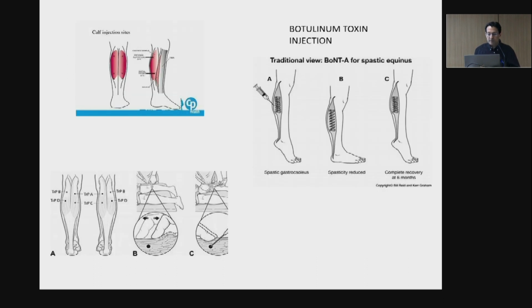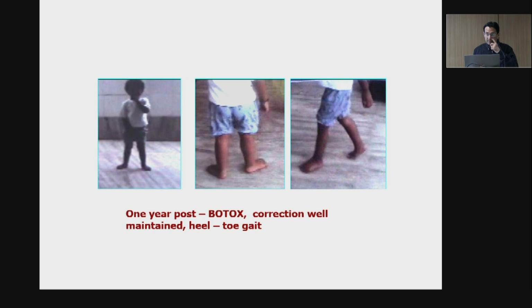Botulinum toxin we have been using in CP children with great results. It essentially works by giving the injection to trigger points, which relaxes the muscle, and then there is complete recovery by 6 months. So we've had some good success with this. But they need to have good splints as well to maintain that heel to toe correction.